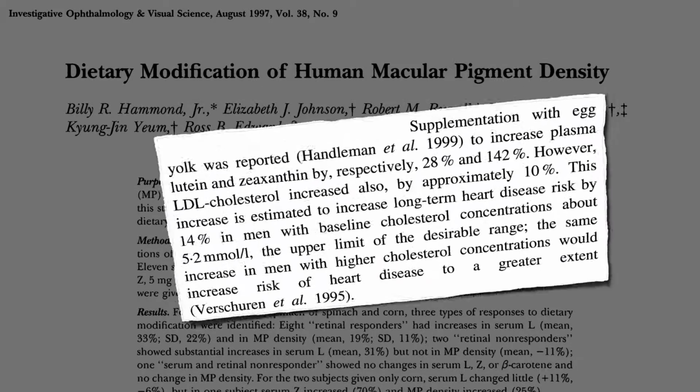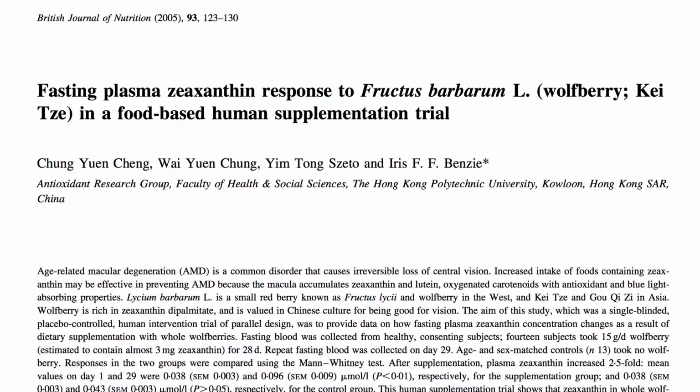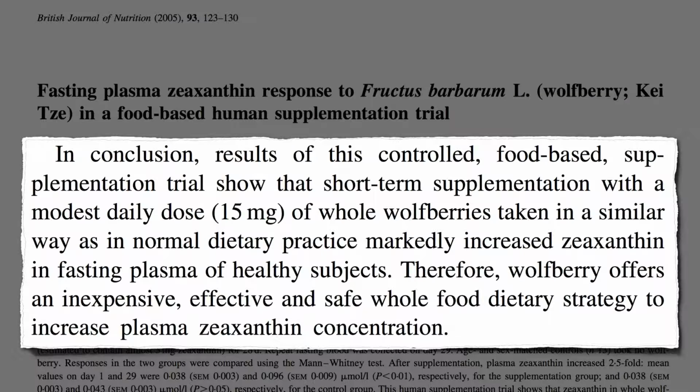Yes, eggs can increase zeaxanthin levels in the blood, but they also raise bad cholesterol levels and risk of heart disease. Therefore, an egg yolk-based dietary strategy to increase plasma zeaxanthin cannot be recommended, and an alternative cholesterol-free food source is desirable, like goji berries, for example, which have up to 60 times more zeaxanthin than eggs. A modest dose markedly increases levels in our body, an inexpensive, effective, safe, whole food strategy to increase zeaxanthin in the bloodstream. But we don't need it in our blood, we need it in our eyes.